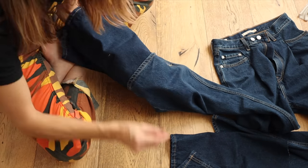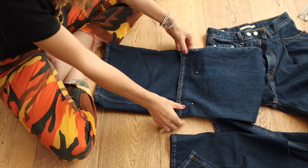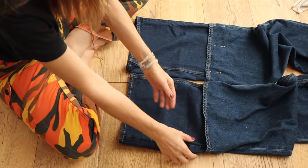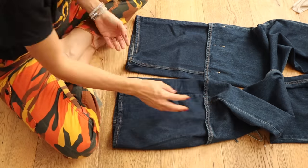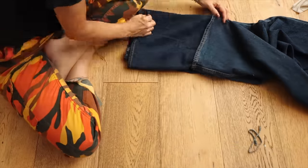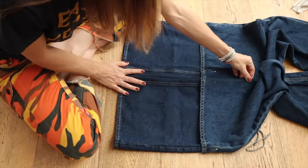And I was okay with having the inseam be a little jagged because you weren't really gonna notice it. So you're gonna pin it in. I decided to also pin it in so that the seam of my original jeans was exposed, in case I wanted to wear it like this. I thought maybe there was an option of styling it like this.